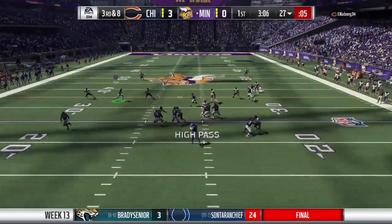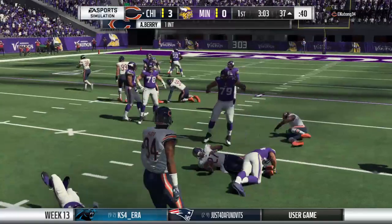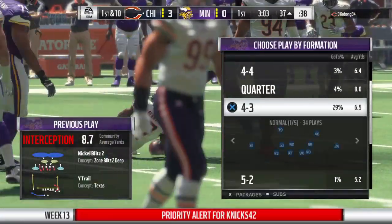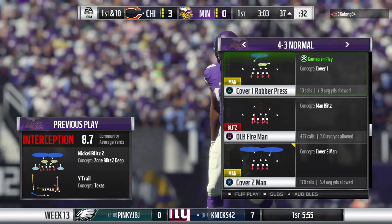On 3rd down, Bridgewater. Into heavy traffic, and it's intercepted. Picked off around the 41, and his guys are going to get the football at the 37-yard line. Charles, that makes now 5 interceptions in not even 5 quarters. Remember, he threw 4 picks last week.